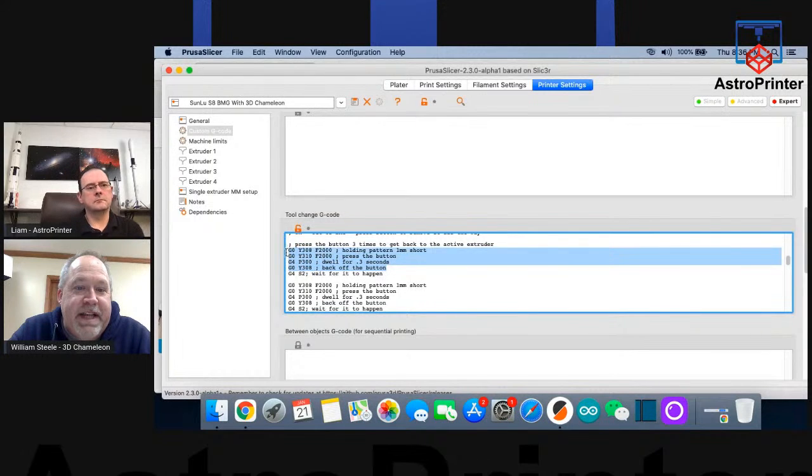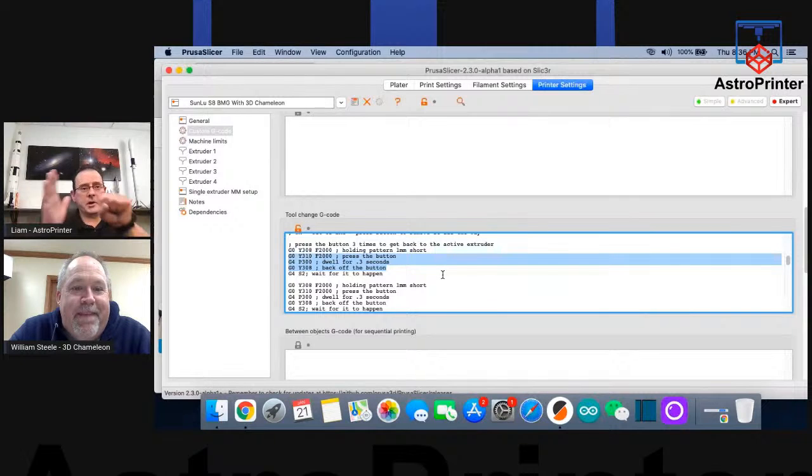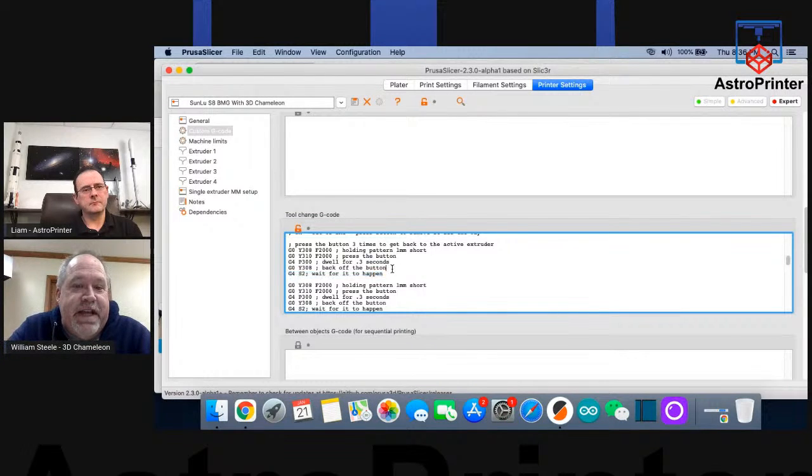That 300 milliseconds is telling it to move to the next color. So it comes up and holds against the switch. Yes, it holds there for a third of a second, and then backs off again. And then it waits 2 seconds for the Chameleon to actually move to the next color. It takes a little while for it to move, right? So it waits 2 seconds for that to happen.